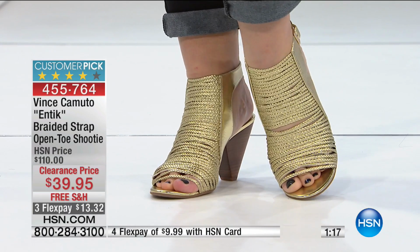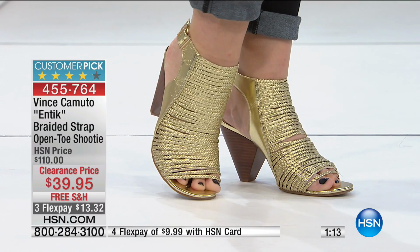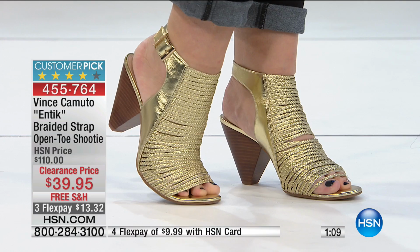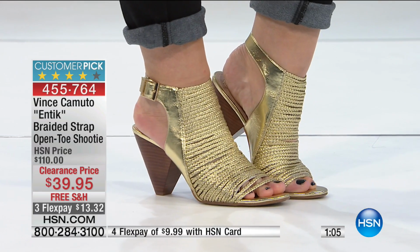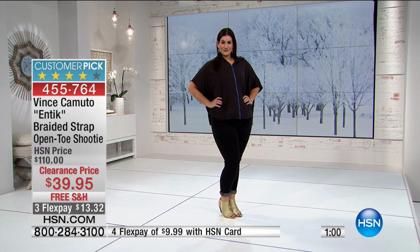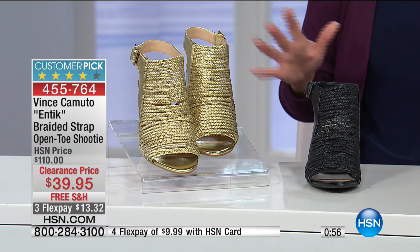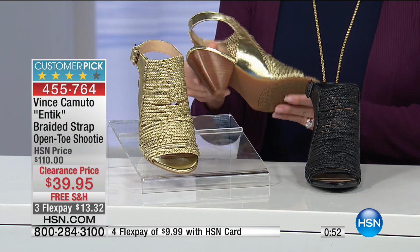What you have here is a sling back strap with an adjustable metal buckle, which is terrific. So that way, if you have a higher instep or an arch, you're able to adjust this to whatever's most comfortable for you, or if you have a fuller ankle, it's nice to have that adjustability. Okay, it looks like the 5.5 sold out. Okay, 5.5 is now sold out in gold as well as in the black.